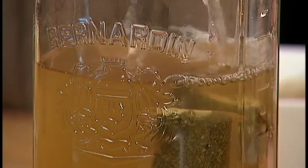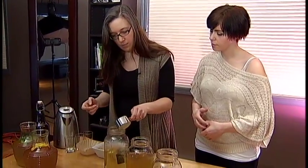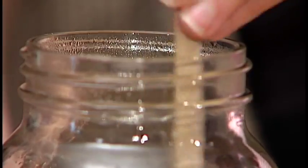We're going to add sugar. I think it takes a fair amount of sugar, but you have to remember that the sugar is for the yeast, not for you. So we're going to add in some sugar, and it likes a fairly refined sugar, and we're going to let this steep, and then we're going to let it cool.